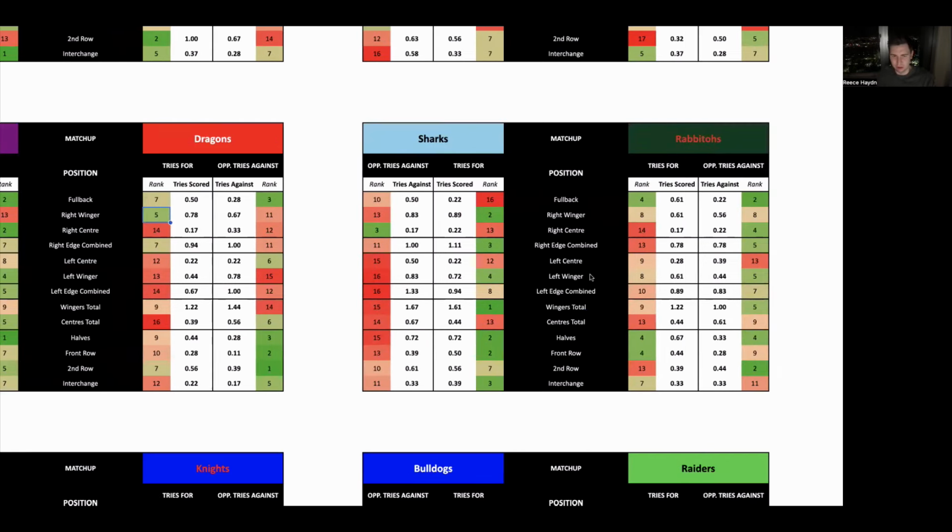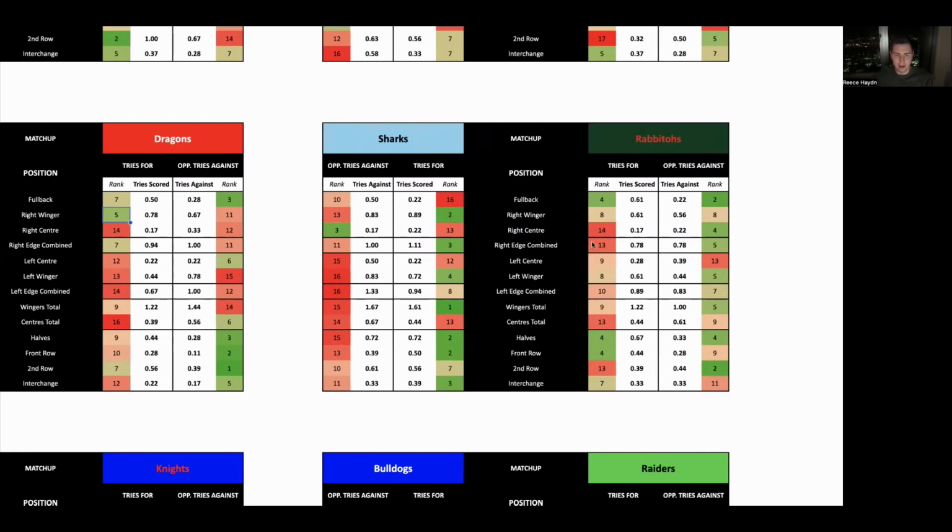Sharks versus Rabbitohs. There are a number of good situations here, but there's only really one bet I want to take. The Rabbitohs don't really defend either side of the field all that well. You could say they defend the right edge slightly better than the left edge. But looking at the lineups for this game, Mulitalo is out on the left wing for the Sharks, so Sam Stonestreet comes in to replace him. So I don't think the Sharks are going to be pushing too hard towards that side of the field. And so for those reasons, we're going to play the right winger here.